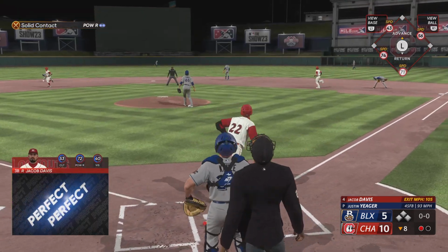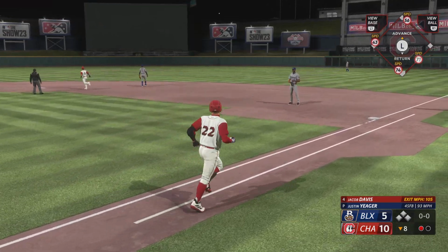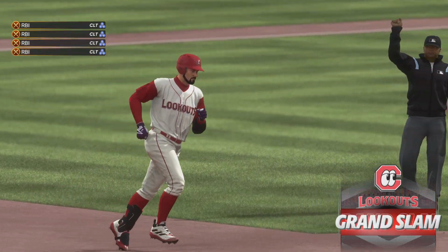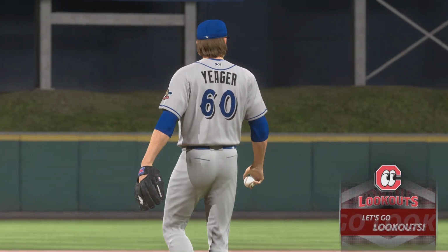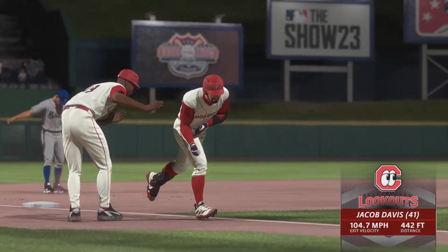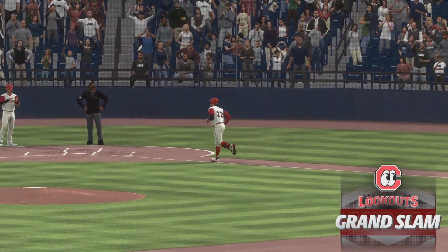Swing, and this one's crushed. No doubt about it. Grand slam. His 5th home run of the game, and they boost their lead. It's 14-5. He absolutely crushed that one. No doubt about that one, Boog. We knew it wasn't coming back.